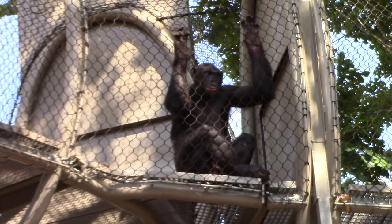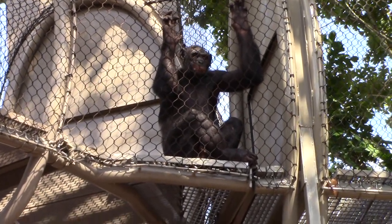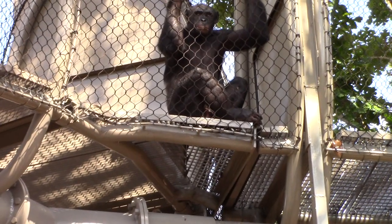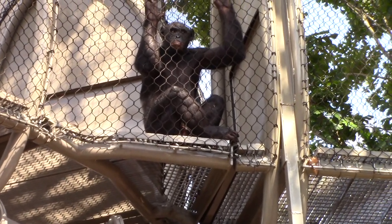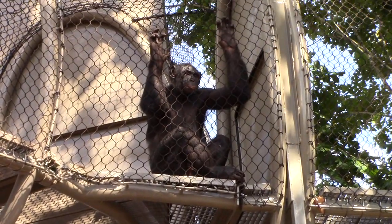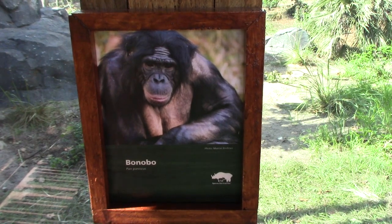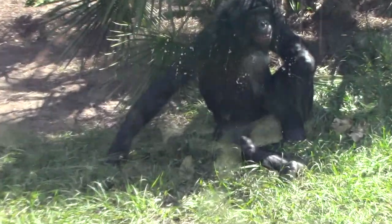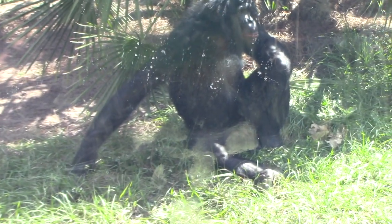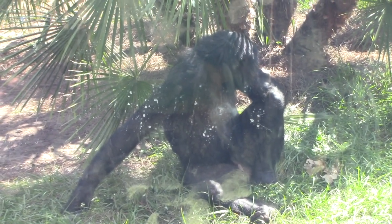Got one of the apes right up here. These tunnels that separate the different enclosures. Just up there chilling. Alright, these are bonobos. See another one of the bonobos. Again, I'm sorry for the reflection.